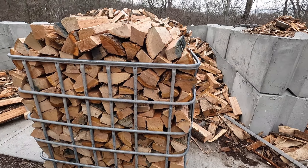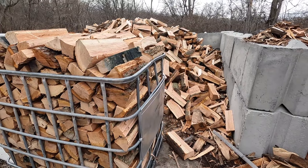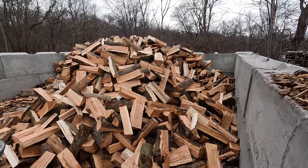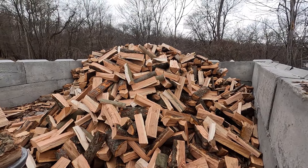Levi filled up another basket. I have, what do I have? 7 more empties to get filled up. By the time we fill all those up, the woodshed can take another 2 cords or so. The bunker should be about empty.